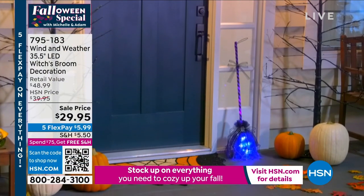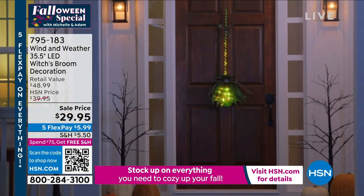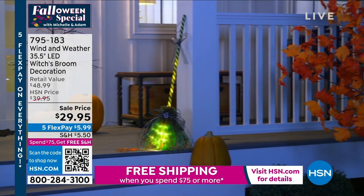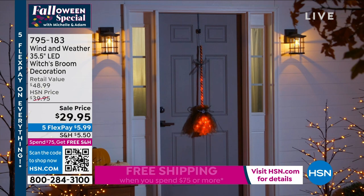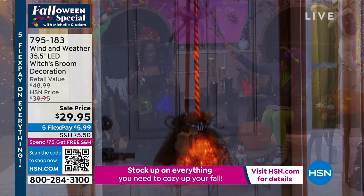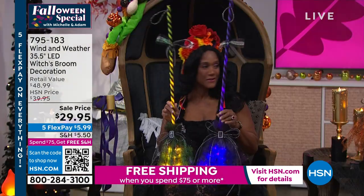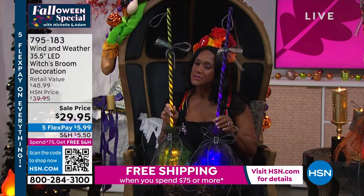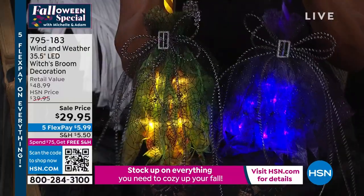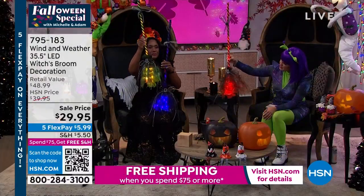Now these, I thought, were the cutest, so unique. This is one of my favorite items of all time. I've never seen these before. Do you remember the little girls' costumes, the little witches' costumes, where their skirts would light up? The moment I saw these brooms, I thought they are so perfect for our set of three witches, and these are also brought to us by Wind and Weather. When I saw this, I said, this looks like something I would actually put together. Yes, it looks like something you would 100% put together, because it's that beautiful little broom.